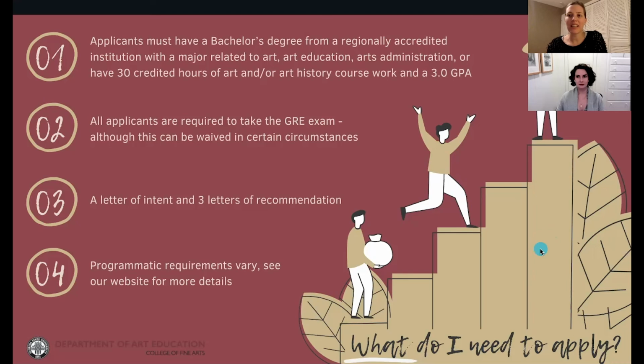I just want to say that the GRE waiver is something that we've advocated a lot for our students. So let us know when you're applying what you can do to get the GRE waived. For example, if you've taken the FTCE general knowledge exam, and if you have your teacher certification, chances are you've taken that exam. In almost all circumstances, we can waive the GRE. So we're really trying to work with our applicants on making our application as accessible as possible.